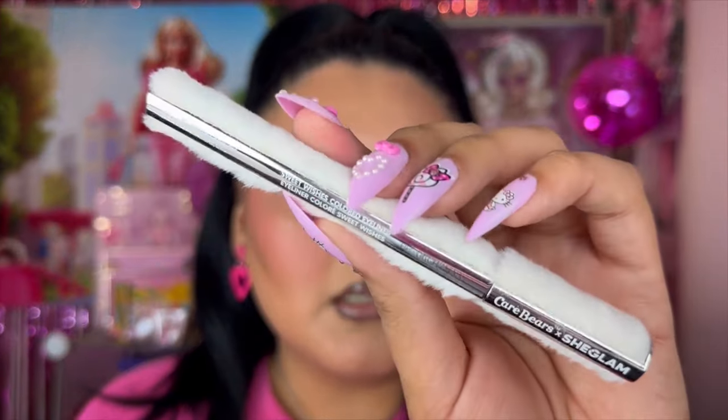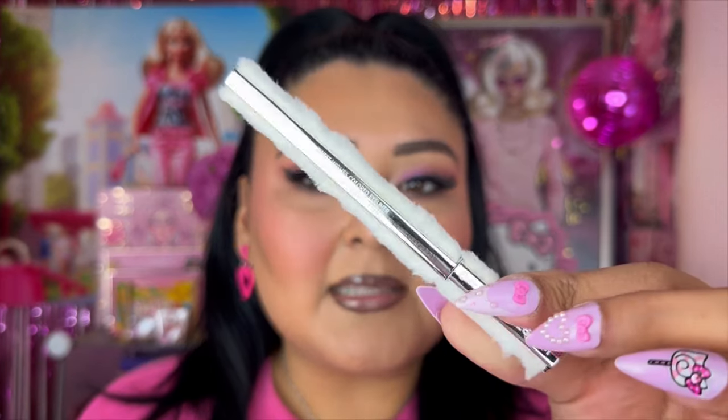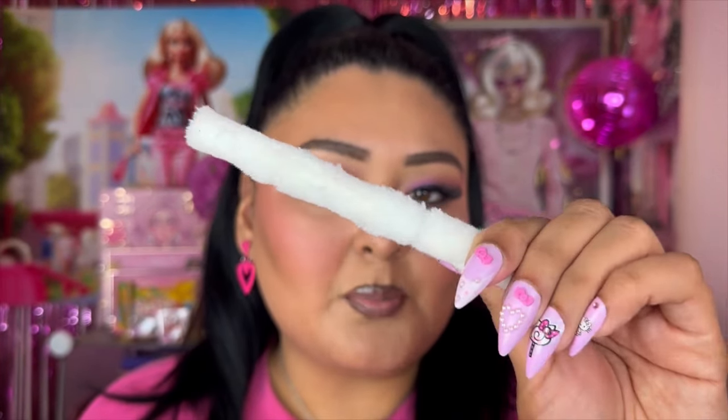We also do have this one here. This is a Care Bear She Glam Sweet Wishes Colored Liner in white. This was just not giving. I gave away my other ones. They were just not that great, so I'm kind of sad about it, but I love the packaging. They just didn't really last in my collection, so I would not repurchase this.